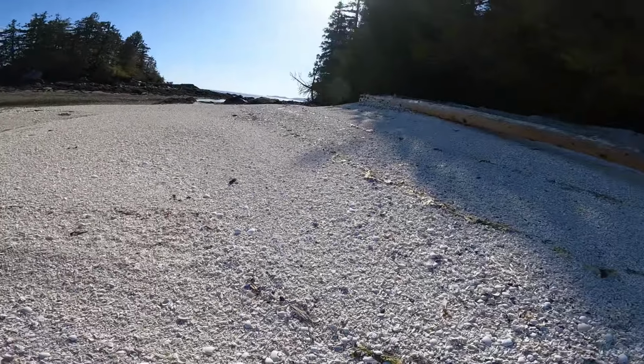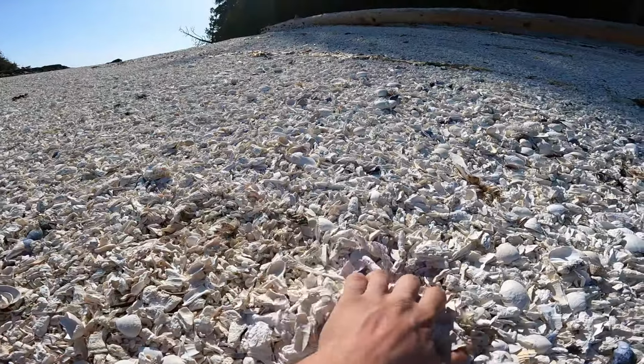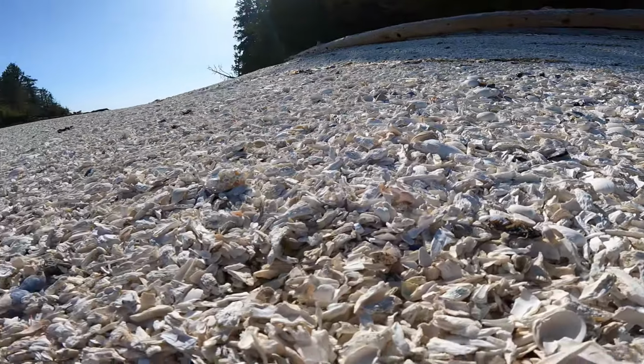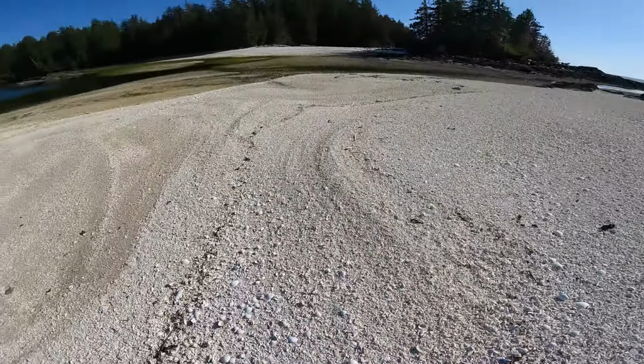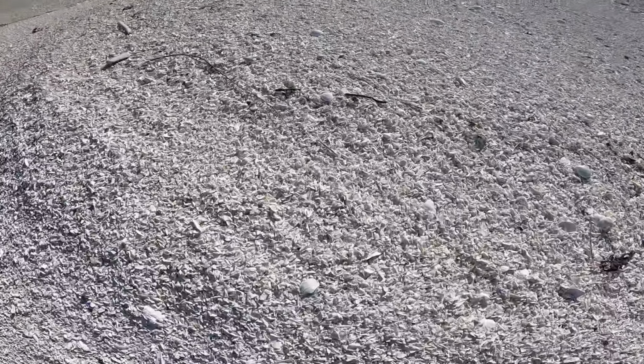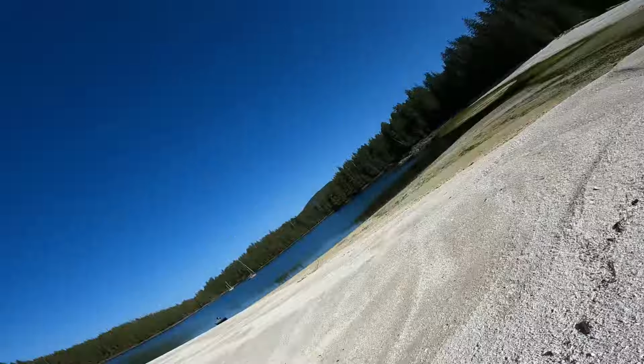Let's see if I can capture that. Yeah, so all this is crushed shells. It's just crazy. It's just one big seafood graveyard. But it's cool, the kids are having fun. It's a lot better than rocks and moss. We got here, and as soon as we hopped off, it's straight shells. We all jumped off barefoot, so we all had to put our shoes back on because it is way too sharp for that.